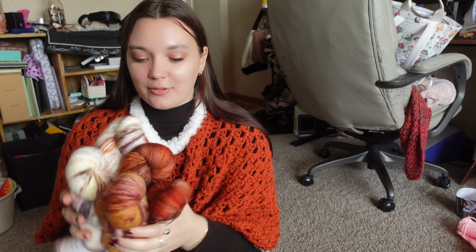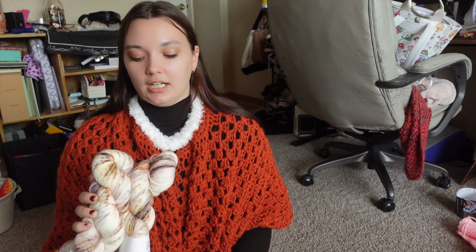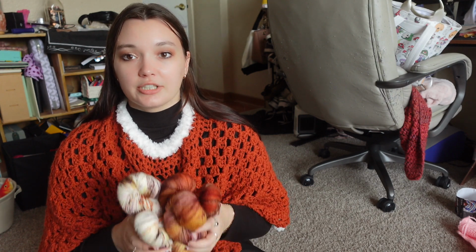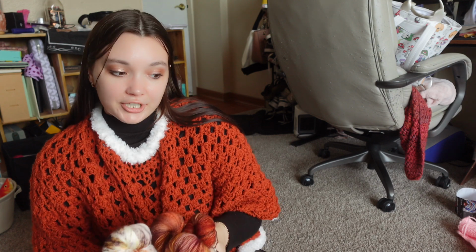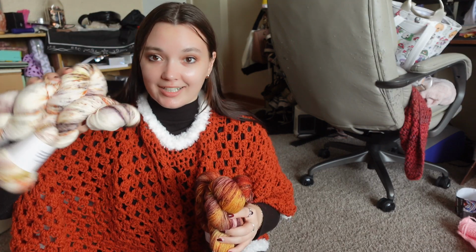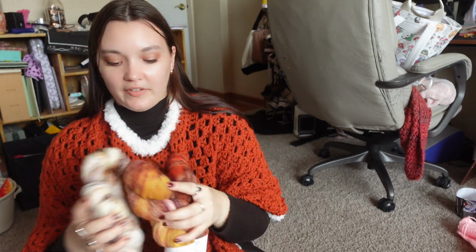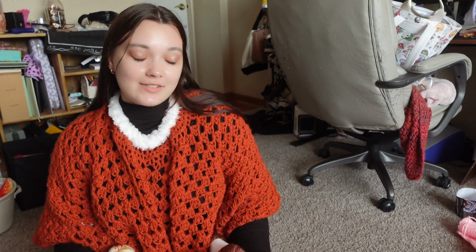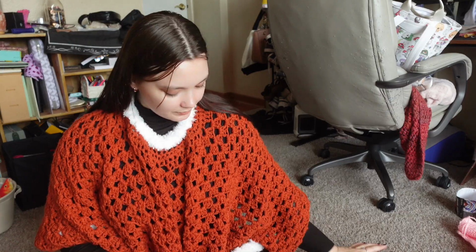These are all sock weight yarns, and I think I might do some sort of raglan sweater. So I think it'll probably be a pretty standard raglan, similar to other things that I have crocheted in the past. I've just never done it with fingering weight yarn, so I think I'm going to use these 2 on top, this one in the pumpkin spice in the middle, and the Knittoberfest on the bottom, so it is kind of a nice fade. So yeah, that's what I got.